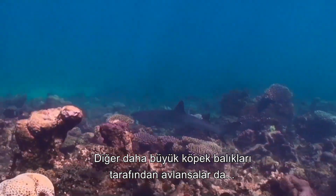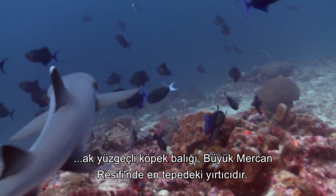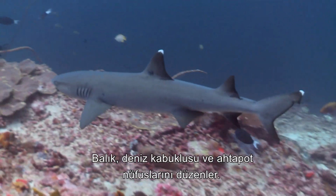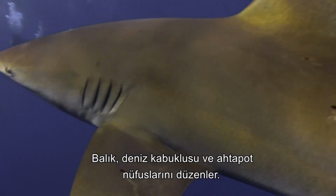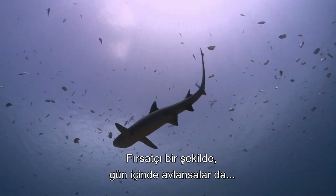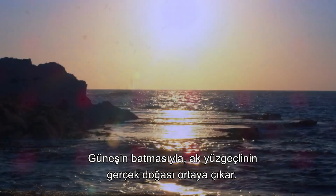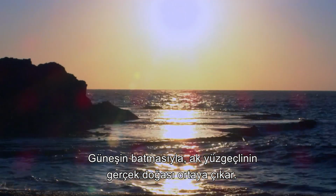Although vulnerable to predation from other, larger shark species, white-tip reef sharks remain an apex predator on the Great Barrier Reef, controlling populations of fish, crustaceans, and octopuses. While they may hunt opportunistically during the day, white-tips are nocturnal creatures, and with the onset of dusk, the true nature of the white-tip is revealed.